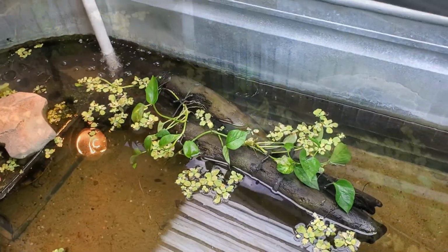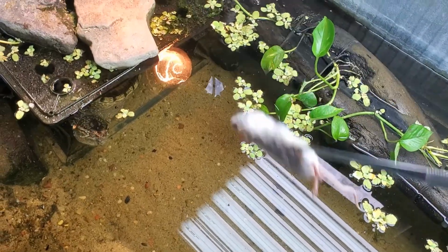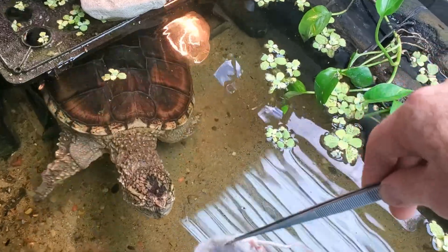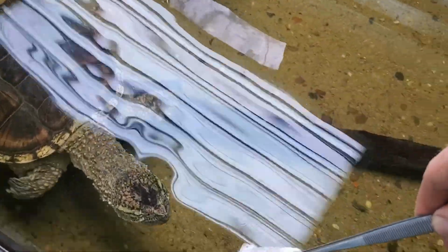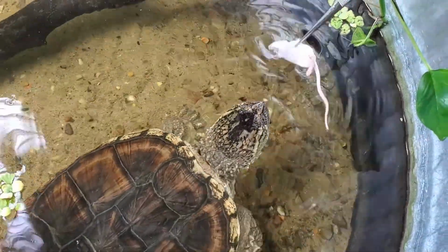So here we go. Speaking of eating mice, whenever I have a mouse that a snake won't eat for some reason, it becomes Turdy's mouse and she loves him. Oh! Get some exercise here. You swim around. Oh boy! Oh boy! Ow!